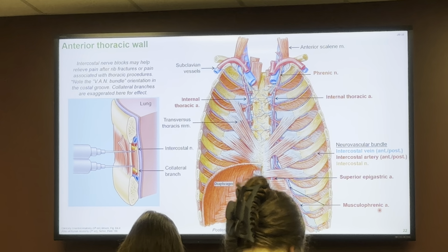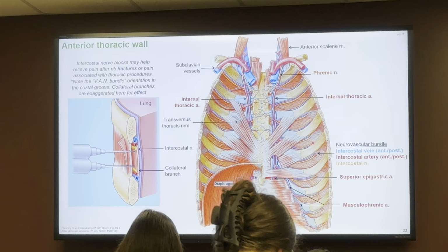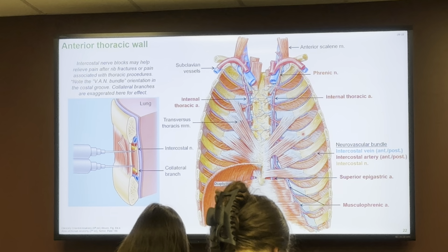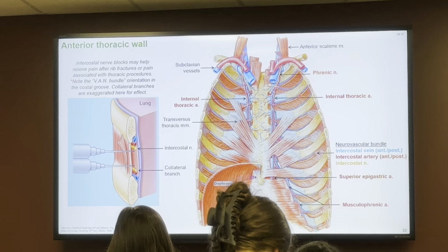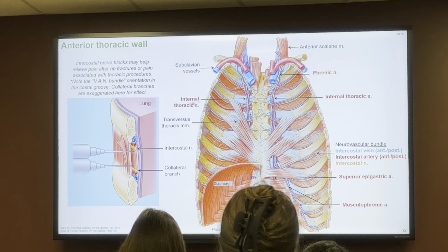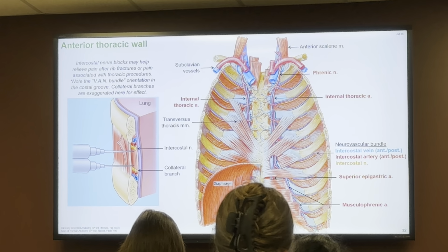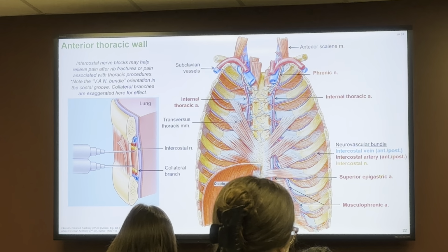And this results in a very important relationship here. Let's see if I got the next picture. No, so I'll show you in both places. There's a relationship here of a vein and an artery and a nerve. We call these intercostal vein, intercostal artery, intercostal nerve. They're running in that costal groove. Remember that groove at the bottom of the rib? If you look over here, you can see that groove carved into the bottom of the rib. And more classically, these are known as the VAN bundle.